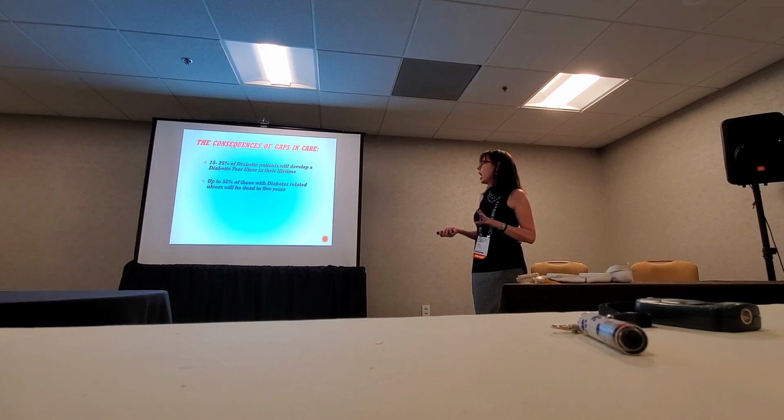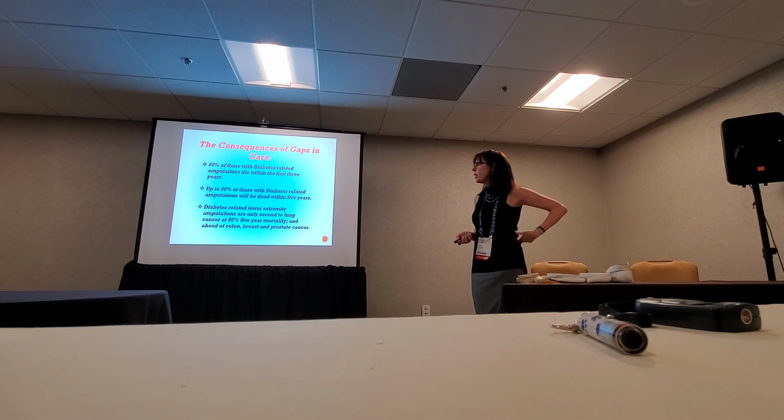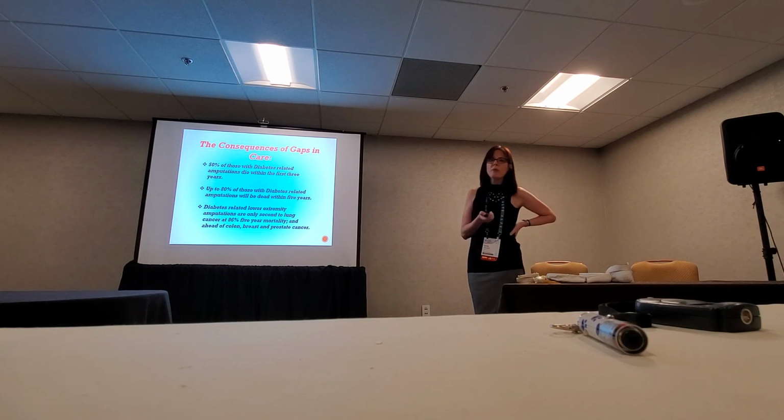And ulcers, again, 55% of those will be dead within 5 years. And 1 in 5 will lead to a lower extremity amputation. 50% of those will be dead within 3 years of an amputation, and then 80% within 5 years. And now the big thing here is diabetes-related amputations are only second to lung cancer in mortality rate. So it's above colon, breast, and prostate cancer.